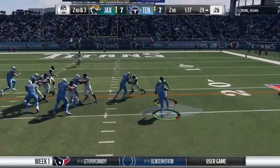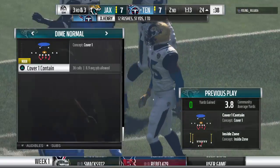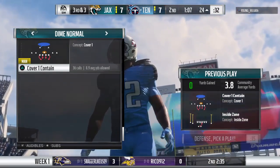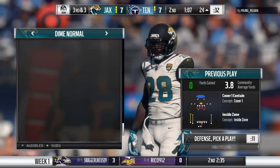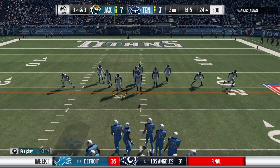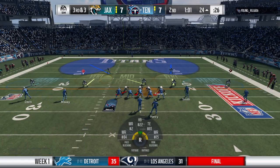On second down, here's Henry. And nothing doing. He's immediately taken down at the line of scrimmage. Call it no gain that time as it's going to leave him with a 3rd and about 3 to go. The Titans on 3rd down. They've converted 3 out of 5 thus far. Here it's 3rd and 3.